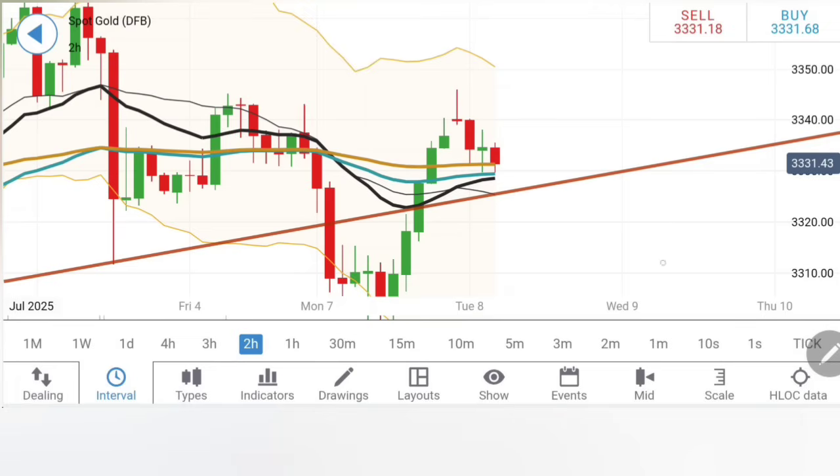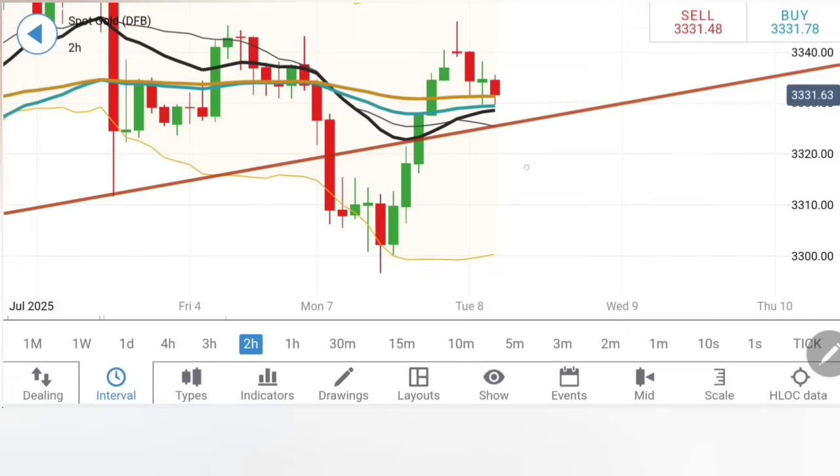Look at the 2-hour chart. Similar observation here on the 2-hour chart. See reversal sign, one bearish candle, swing candle, and the current one is starting on a bearish note. So possibly we are looking at lower levels here. It might try to move towards 3320 or in fact lower levels.